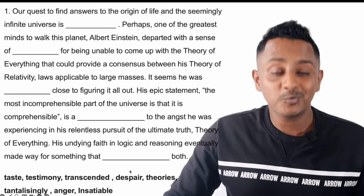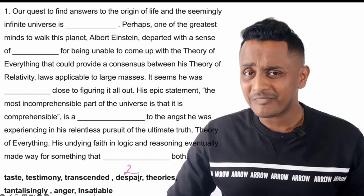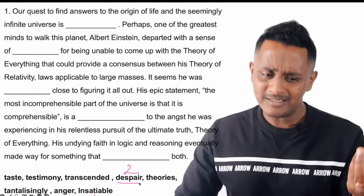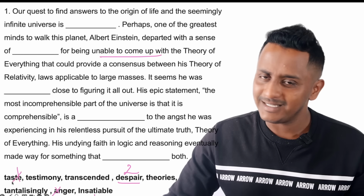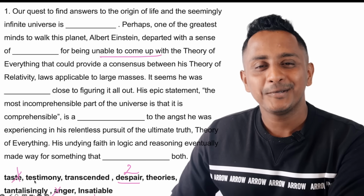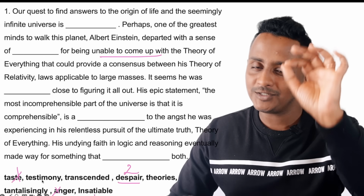Now we understood because we know the meaning of despair. That's also important. Despair is hopelessness. Unable to come up with it is not anger, it's not test, it's despair. You find the clues. Be patient. Definitely 5 out of 5 for every question is possible.